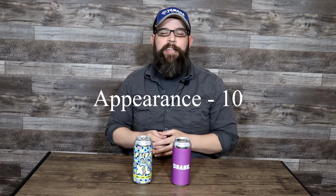For the appearance, this was a lovely beer. All the fruit that went into the beer, you could see quite clearly that they added just their typical hues you would expect to see in this beer. It looked lovely. It gets a 10 out of 10.